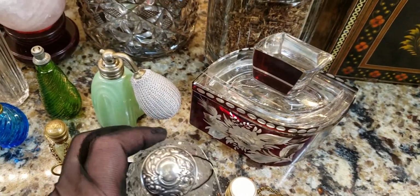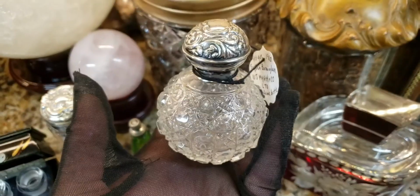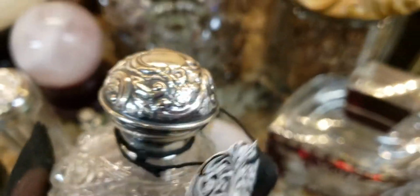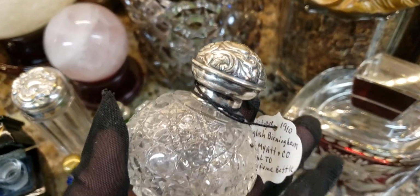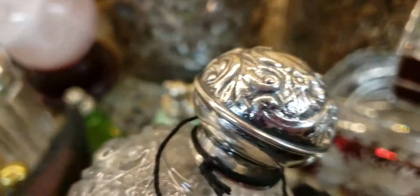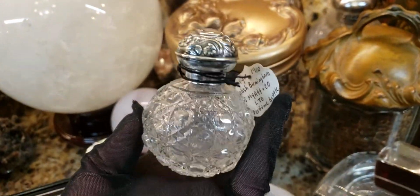Here's another beautiful cut glass bottle. This is crystal as well. And this is English. And you can see the sterling silver top. That's really beautiful. This is Birmingham English silver. And this one is dated 1910. And you can tell by the little marks on the collar. I gotta find it. They're hidden under here by the label I have on here. But there we go. So that's telling me that this is Birmingham. And this is really a very, very pretty bottle.